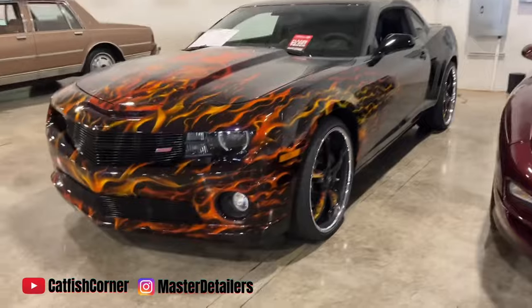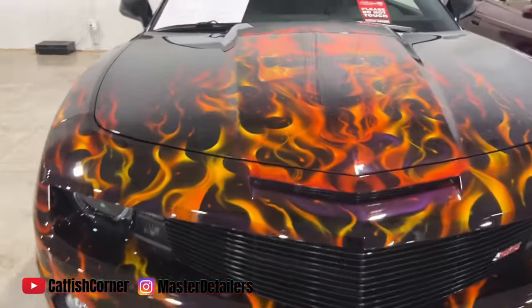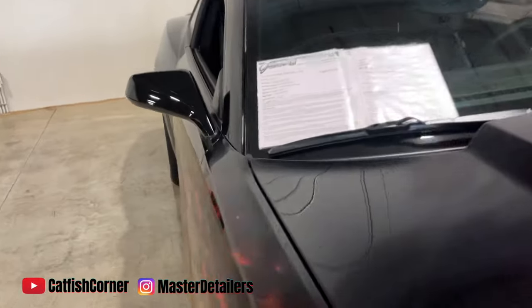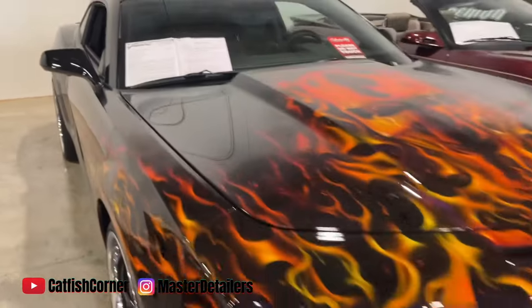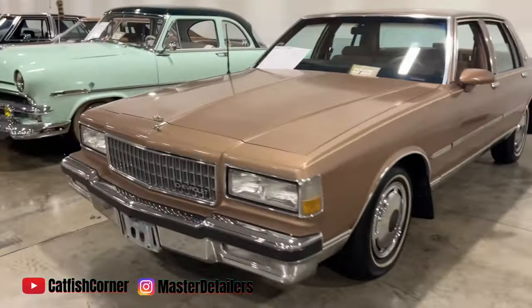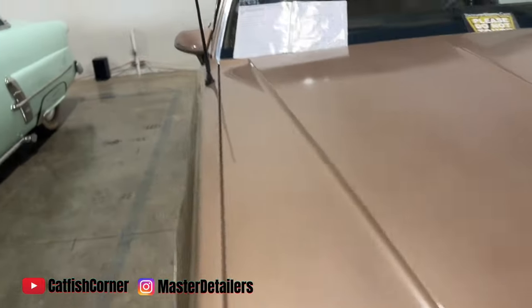I think this car was here. I like this. This car right here is nasty. This one was on the showroom floor last time I was here. That's beautiful. Yep, 2010 SS Camaro. Yes, sir. Ooh, look at this. Clean, clean, clean, clean.